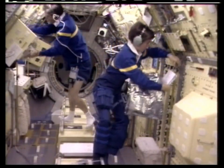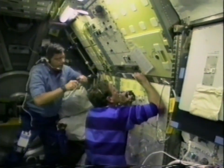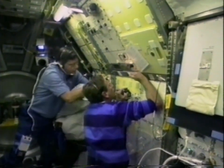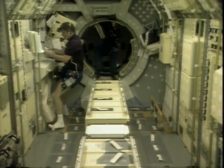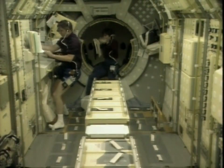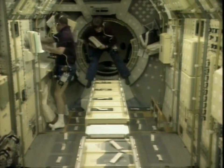The Microgravity Science Laboratory is a series of experiments. They go back in a module called the Space Lab module, which is about the size of a small school bus. And we have a tunnel that connects the front part of the shuttle back to the Space Lab module. Columbia, Houston, Janice and Roger, welcome back to Space Lab. Thanks, Mike. It's good to be back.